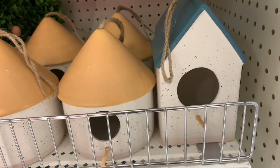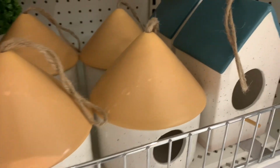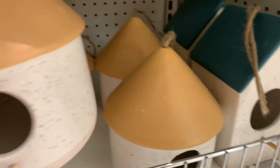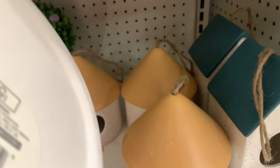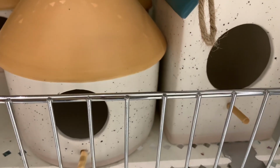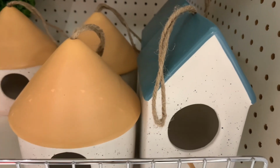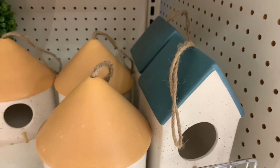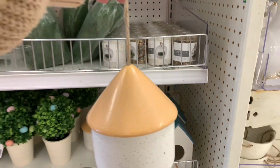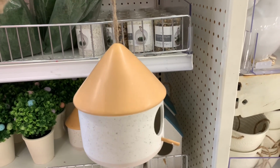And then more birdhouses. And these are actual little houses. I've only seen these two types. And then you see it looks like that. These are $5. And it does have that twine on top, so you can hang it where you want to. See, there's that one with a blue top and the one with the orange. And it looks like this when you hang it. Whoops, let me turn it. There you go.